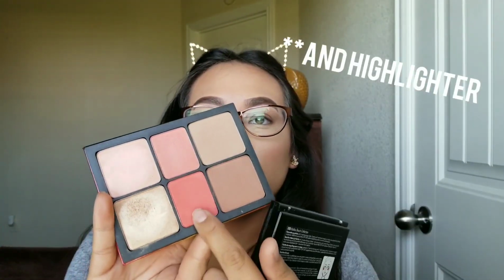This is the Malibu Beach Collection. So this one has 0.52 ounces. And this one actually has 0.75 ounces, but that's of course because there is an extra blush on there, which is this one. Again, if you are wanting this specific blush, then yes, go ahead.